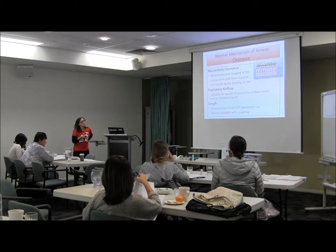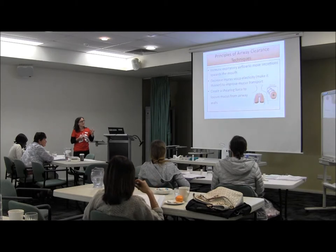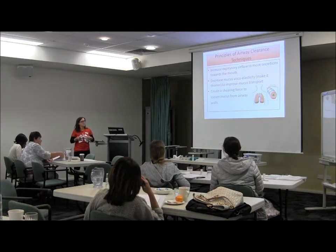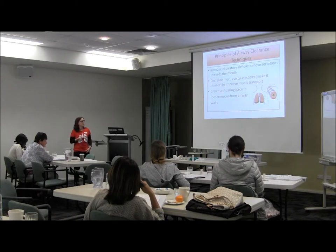Pam covered really the normal mechanism of airway clearance, so we're not going to go through any of those things, and the principles of airway clearance technique we've sort of talked about as well. So we're just trying to clear that mucus. We're trying to make it thinner. We're trying to create pressure behind it to push it out of the airways, because we know that there has to be pressure behind it to push it out. It's not just going to come out on its own.